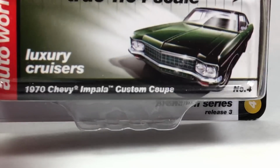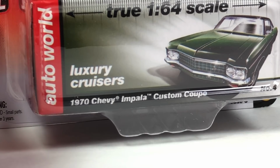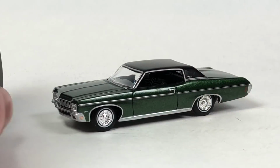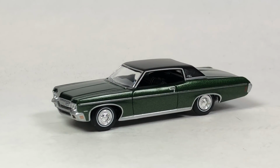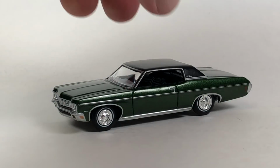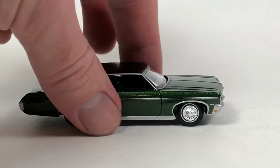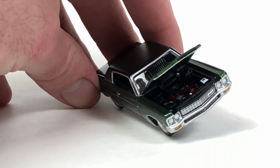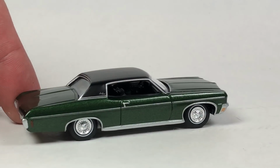This is premium release 3, set B. And this is your 1970 Chevy Impala custom coupe. So let's go ahead and pull that out of the package. Now, they've released this subsequently a few times, even in a hobby exclusive, but here it is in green, and it looks really good in this color. So check it out. That casting is really nice. Now, this green one is also difficult to find just because it's in that hard to find release.